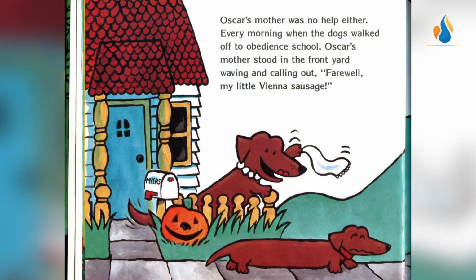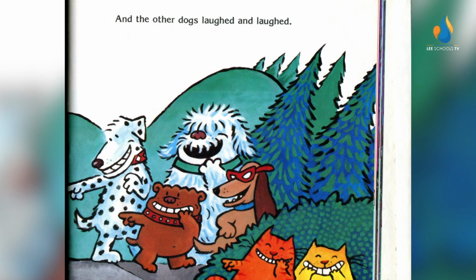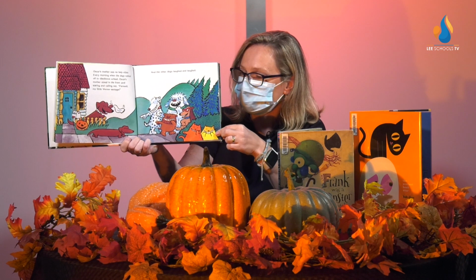Oscar's mother was no help either. Every morning when the dogs walked off to obedience school, Oscar's mother stood in the front yard waving and calling out, "Farewell, my little Vienna sausage." Look, he looks a little bit embarrassed. And the other dogs laughed and laughed. Do you see who else is laughing at Oscar? It's those kitty cats again.